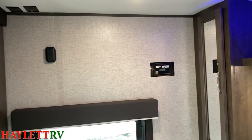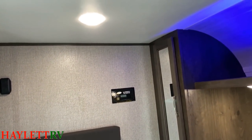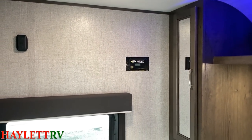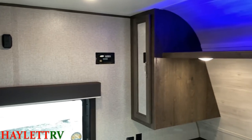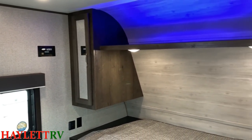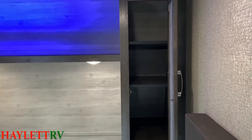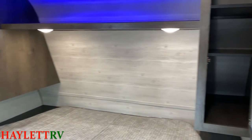If you choose to utilize the roof solar prep, which is located directly above us, by the way, that black sticker over there is where a charge controller would be located. Now, if you take a note over there, you see a hanging cabinet, but then you look over here like, wait a minute, it's a dresser. Does this camper have any hanging storage?